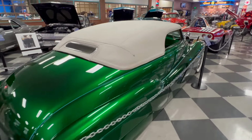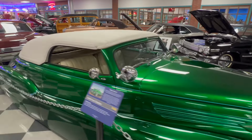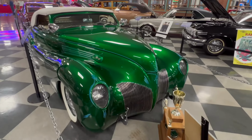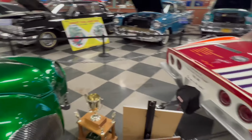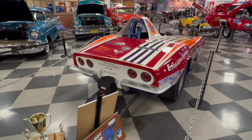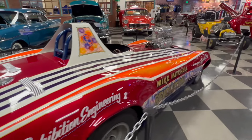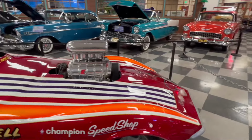And I do applaud every custom that has windows, unless it was a true roadster, but by the time you finish that, you've really accomplished something. It's one thing just welding up the holes and driving around without windows, but it takes a real customizer to put windows and trim back on. Anyhow, got lots of dragster memorabilia here too.